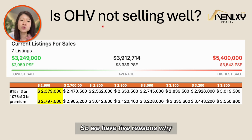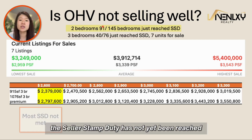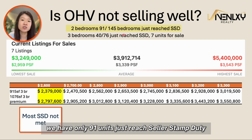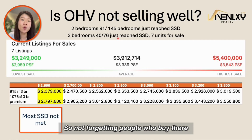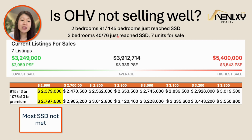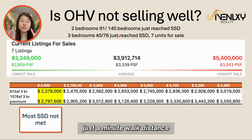So we have 5 reasons why One Holland Village is not moving well now. First of all, the seller's stamp duty has not yet been reached, because for 2 bedroom only 91 units have just reached seller's stamp duty, and for the 3 bedrooms only 40 units have just reached. Not forgetting, people who buy there probably use it for investment, because the rental is very high. Later I will share more. And there are people who buy there for own stay. The best part is this is a Holland area that comes with an MRT and mall a minute's walk away.